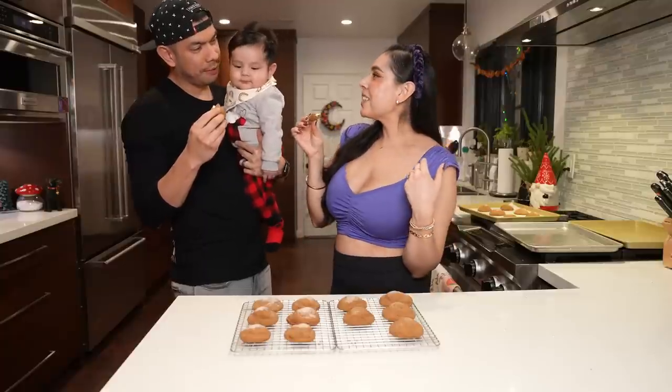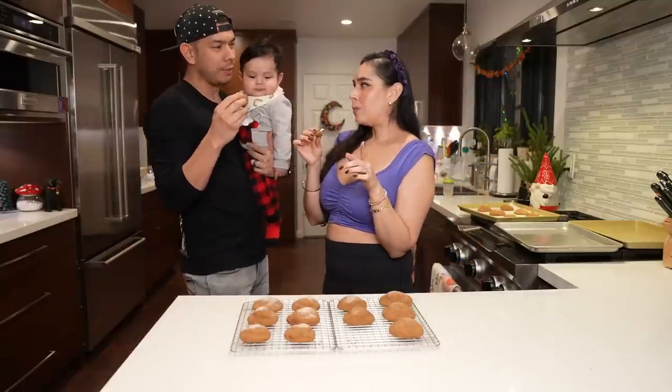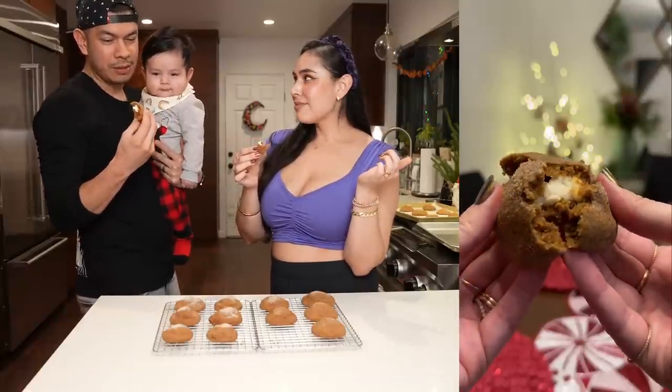What would you rate this recipe? Actually, I would say an 8.5. I was going to say a 9. Pretty high. Because they're not like super sweet. No. And they're not too gingerbready. Mm-mm. And the cream cheese in the middle. Yeah. Oh my God, these are so delicious.